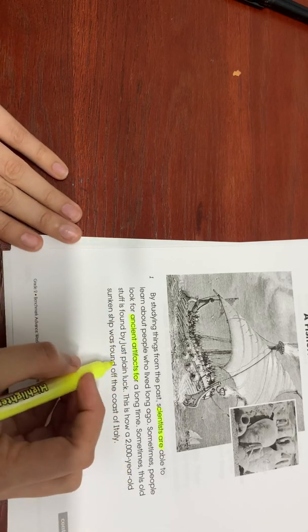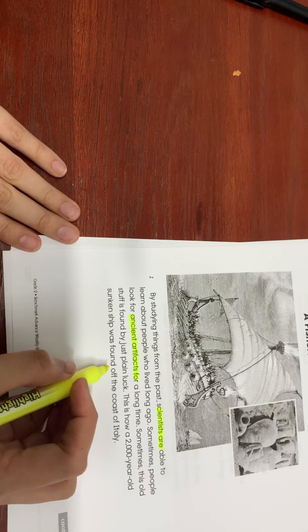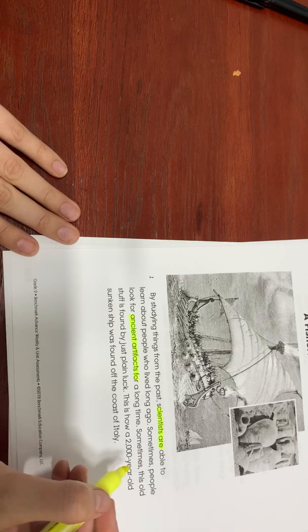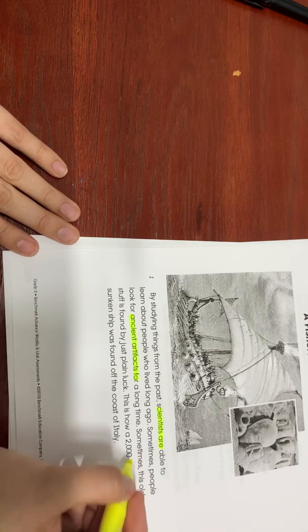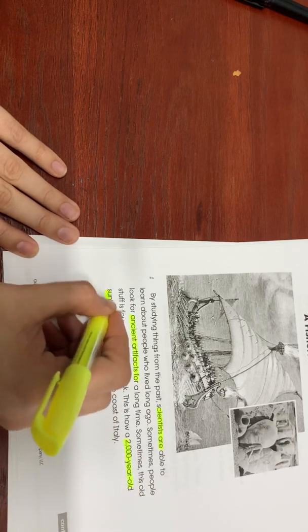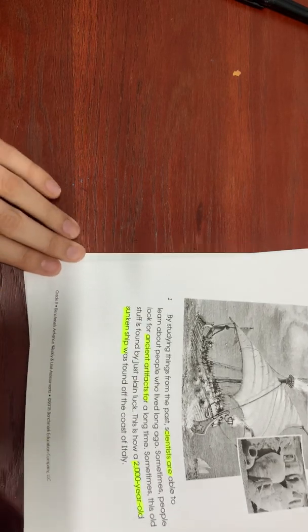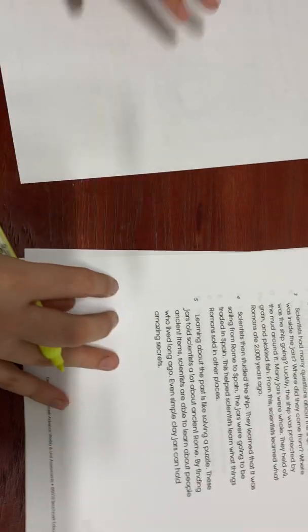Sometimes this old stuff is found by just plain luck. This is how a 2,000-year-old sunken ship was found off the coast of Italy. Wow, so they found a 2,000-year-old sunken ship. So I think that's important. That's why I'll highlight it.